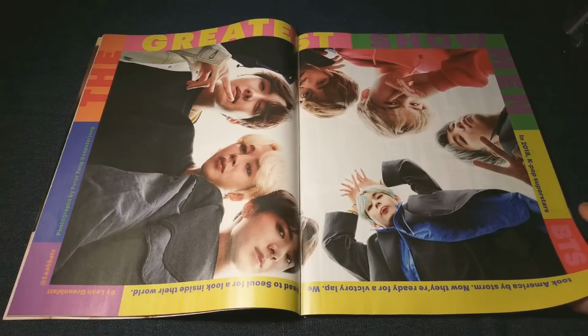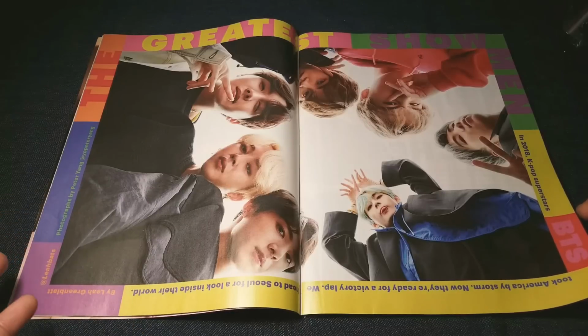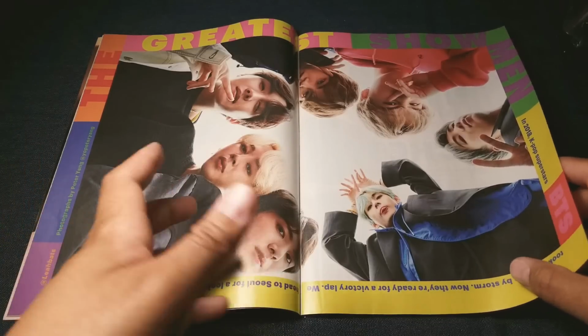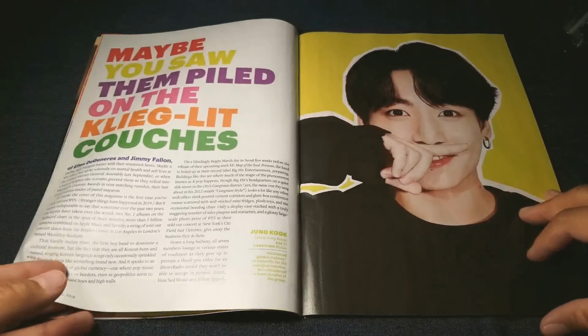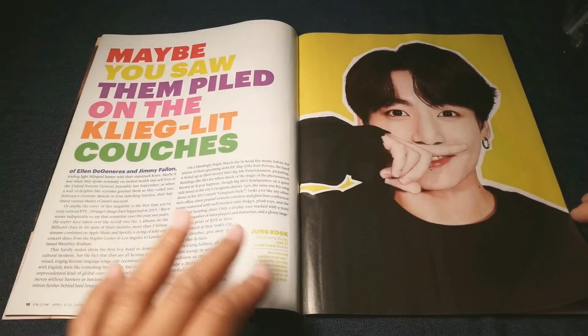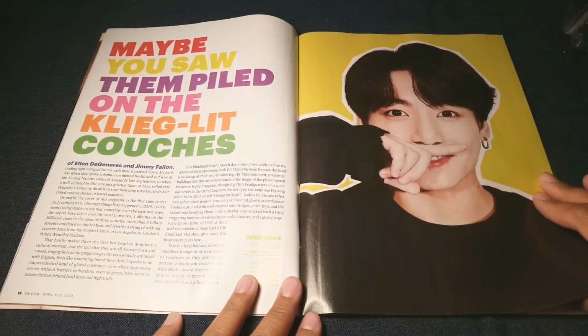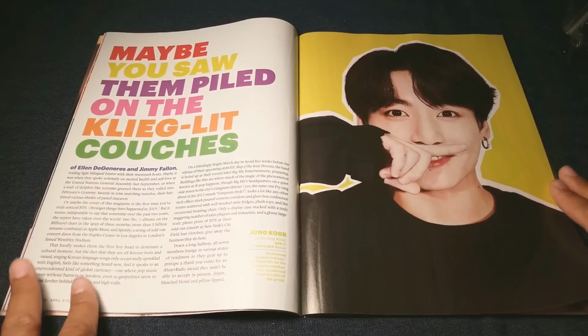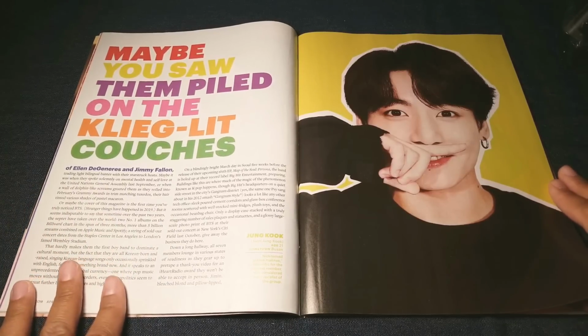It's well done. It's not written from the perspective of somebody who just learned about K-pop to do the interview. It's written by somebody who seems like they've been observing K-pop for a while. So it's got a much more informed perspective than what we're usually used to getting. And then it's got really great pictures in here, which is so different from when they did Time Magazine and there was like one main picture of the group on the inside. You get several pictures here.